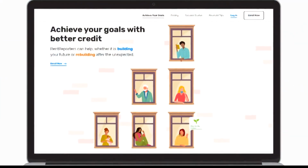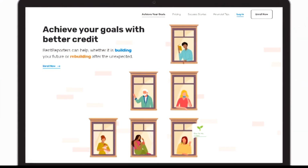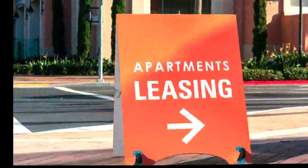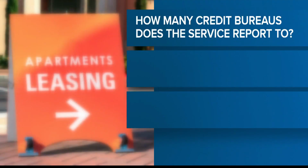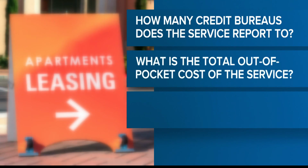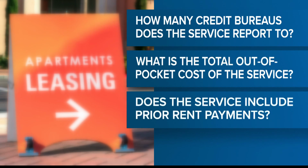Maitrey Johnson with TransUnion said rent reporting also helps people who are credit invisible. These are individuals who do not have a credit profile and have a score that's lower than 350. But before you pay for any rent reporting service, find out how many credit bureaus it reports to, your total out-of-pocket cost, and ask if they include your prior rent payments.